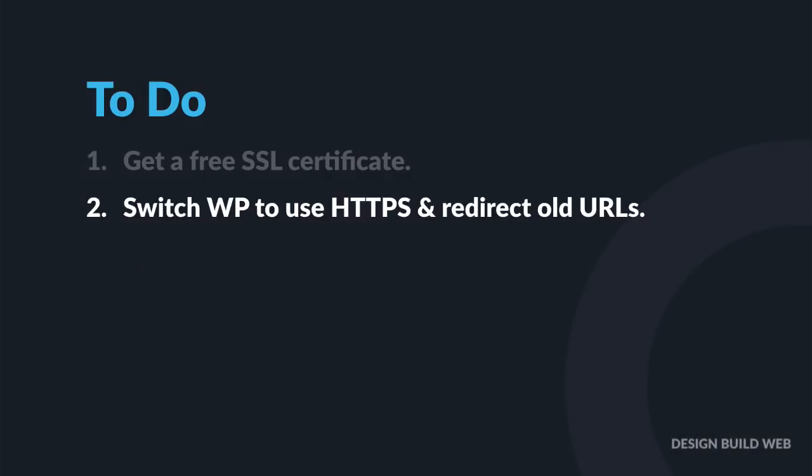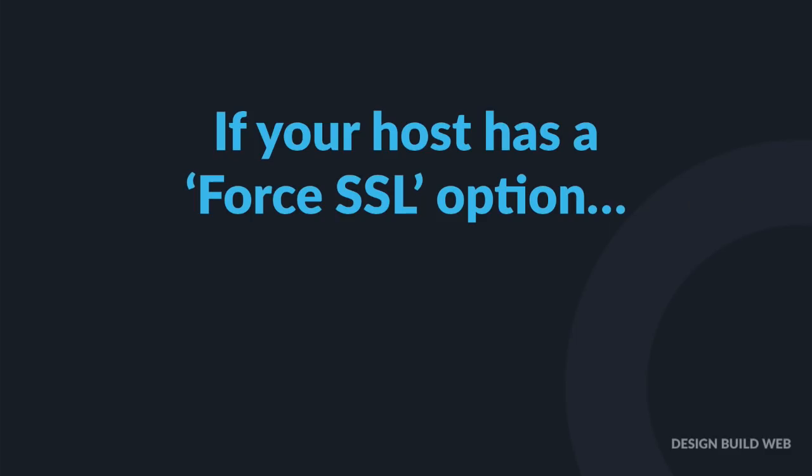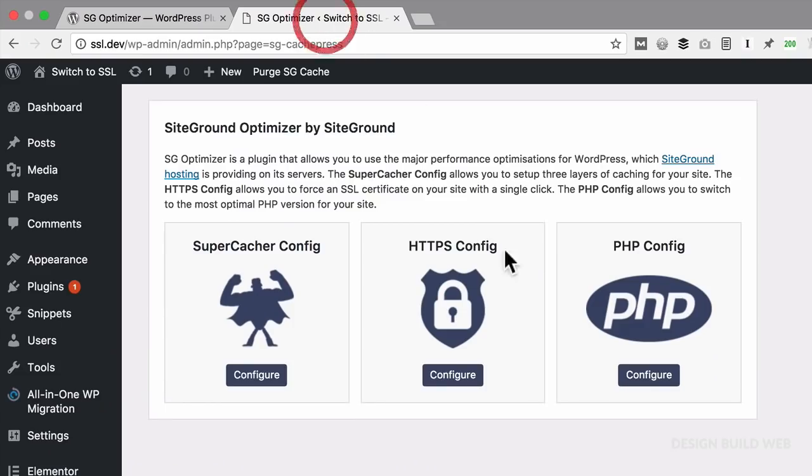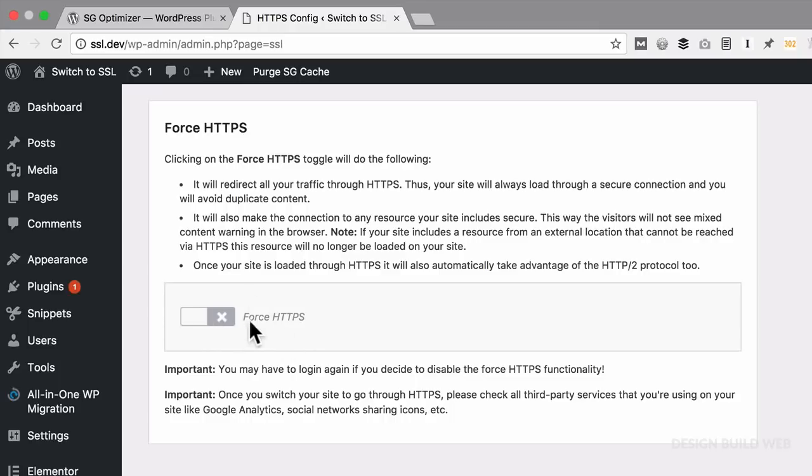Right, there are a few ways of achieving this step if you're a non-coder and you aren't comfortable messing about on the server. Well, first, if you're with a host that has a Force SSL option, then it's best to use that option. For example, SiteGround have a plugin called SG Optimizer, and within that, there's an option to force HTTPS. So you can just click that, and your website traffic is redirected to a secure HTTPS connection.